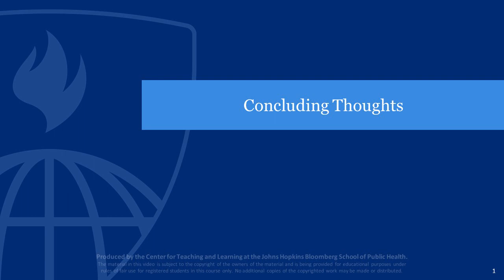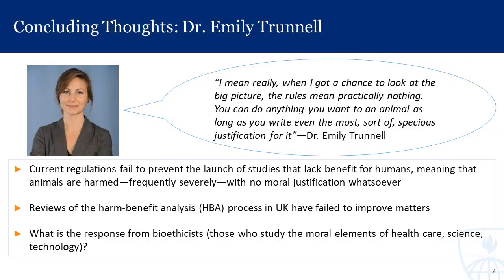Some concluding thoughts. Current regulations, I would argue, fail to prevent the launch of studies that lack benefit for humans, and that means that animals are harmed, frequently severely as we've seen, with no moral justification.